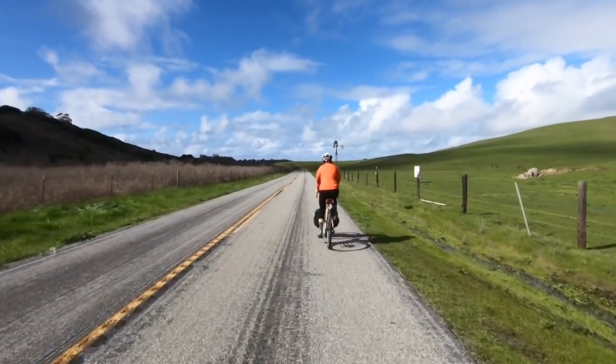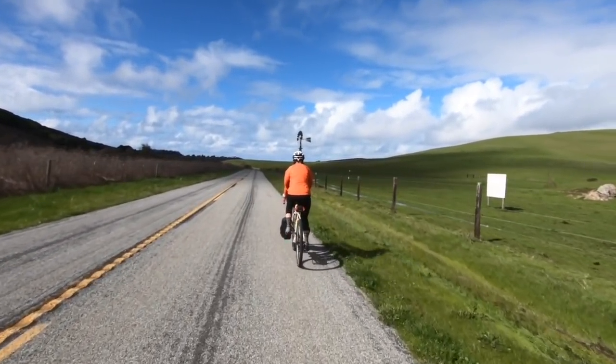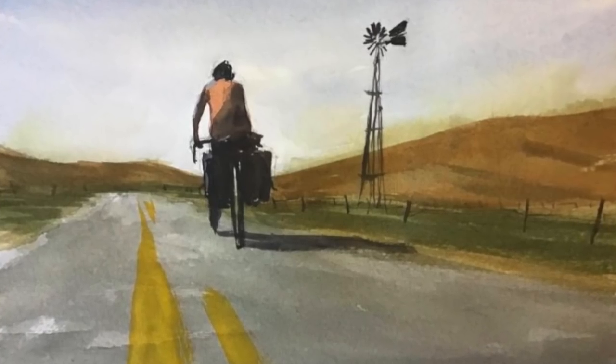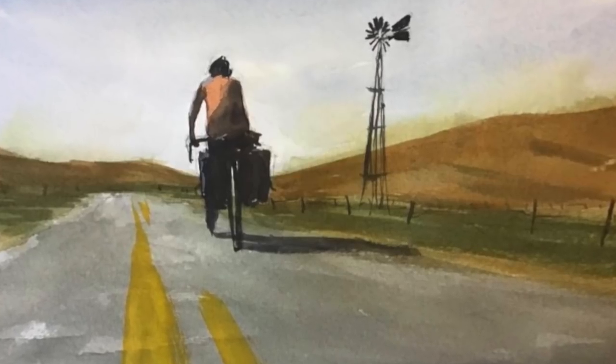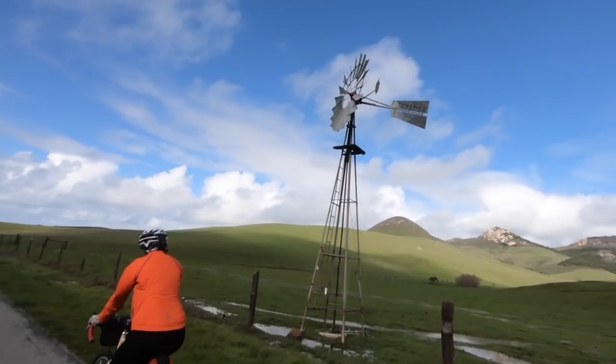Up to this windmill here, where if you follow us on Instagram, I actually painted it as a watercolor, from a photo that I took over a decade ago. So pretty significant place for us. So pretty.